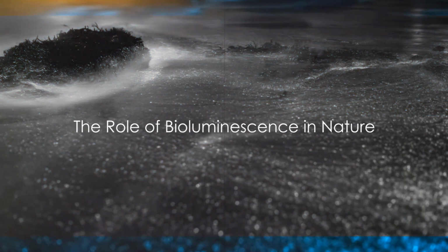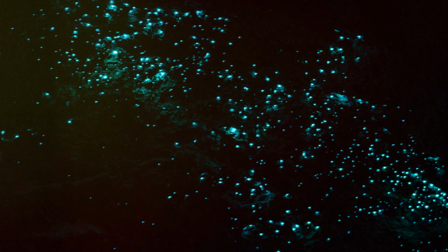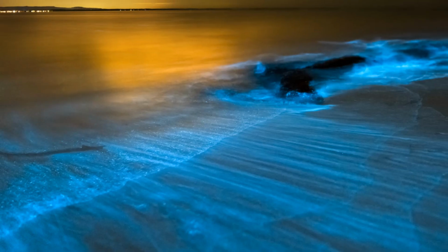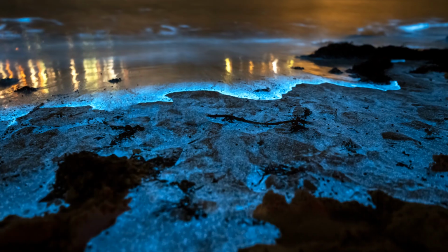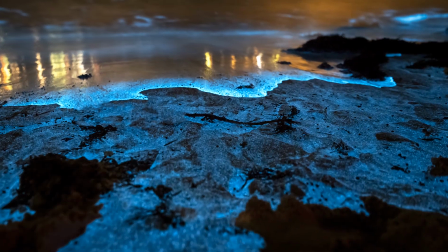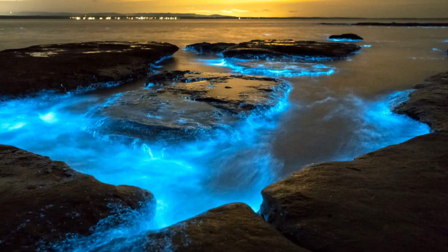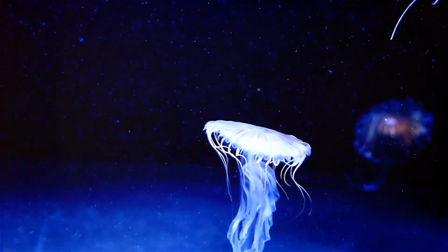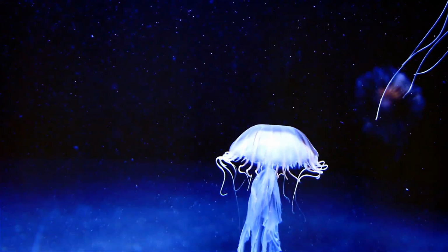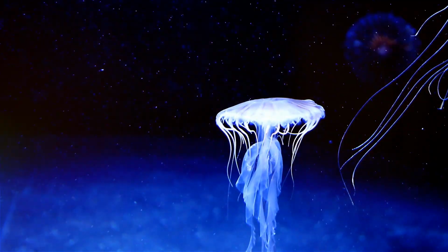Now that we understand the science, let's explore why bioluminescence is more than just a beautiful light show. Bioluminescence serves a myriad of roles in nature, all crucial for the survival of various organisms. For some, it's a clever strategy to attract prey. Imagine being a tiny insect drawn to a mesmerizing glow, only to find yourself in the clutches of an anglerfish. For others, it's a way to deter predators. The startling flash of light can surprise and scare off potential threats, providing a critical escape window.